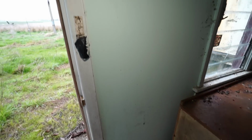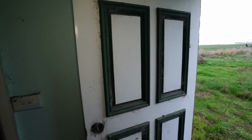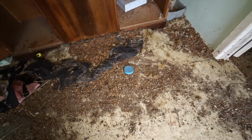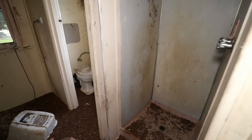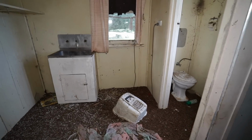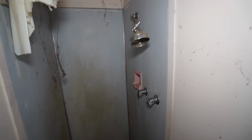That tapping noise is, I think, rain dripping down somewhere. The old door. I can smell like a dead animal smell. And it's obvious that the sheep have been allowed to roam through here. So hopefully we don't find a dead one in here somewhere. This place has literally been left for dead though. Cobwebs. What a beautiful old place from the front though.